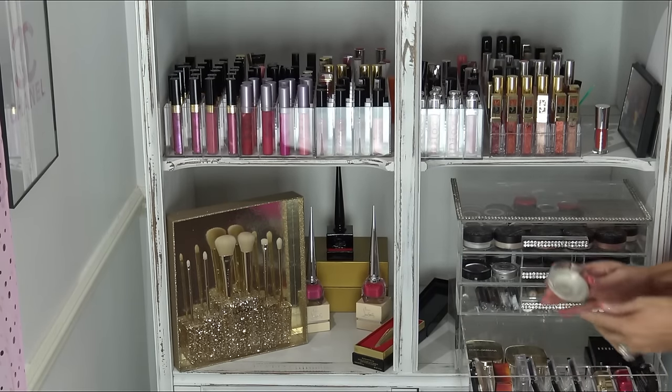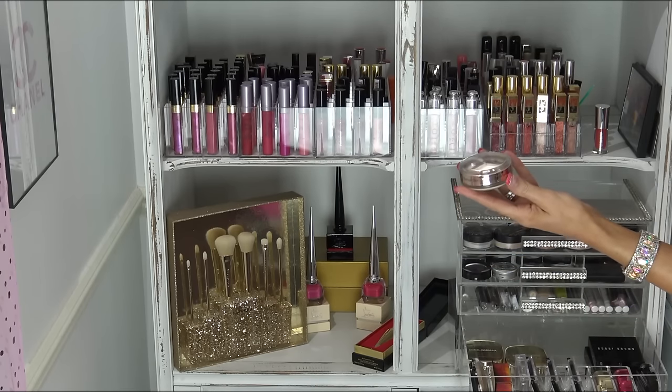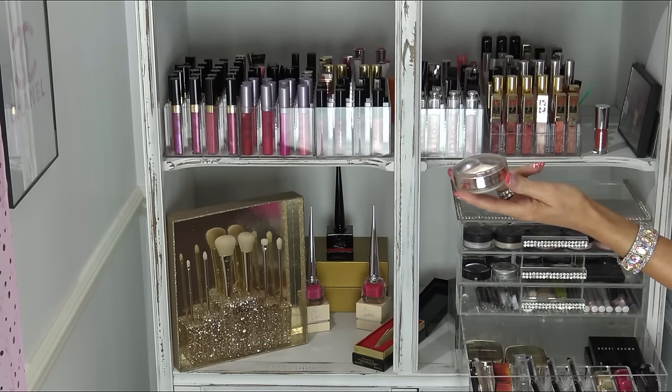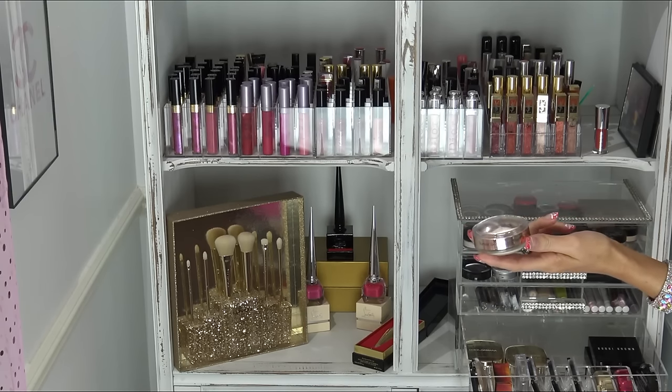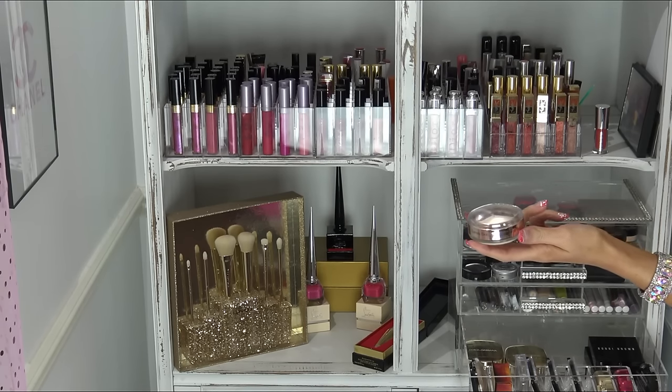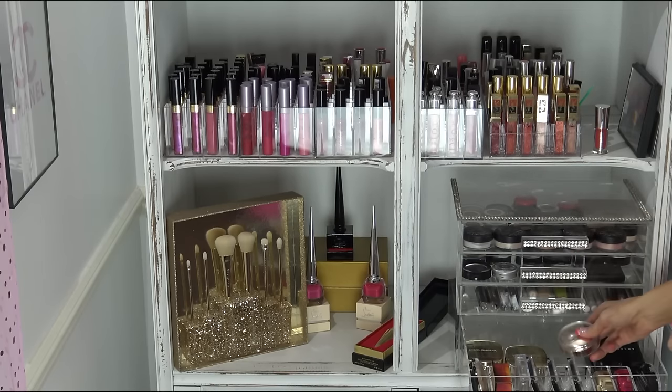And this Josie Maran Surreal Skin Argan Finishing Balm is an amazing skin primer. I love this one too if I'm having a dry skin day, which rarely happens because I take such good care of my skin, but if I am, this one is such a goodie.